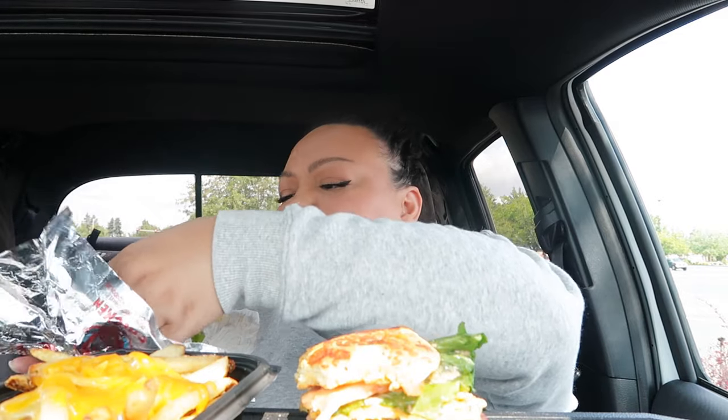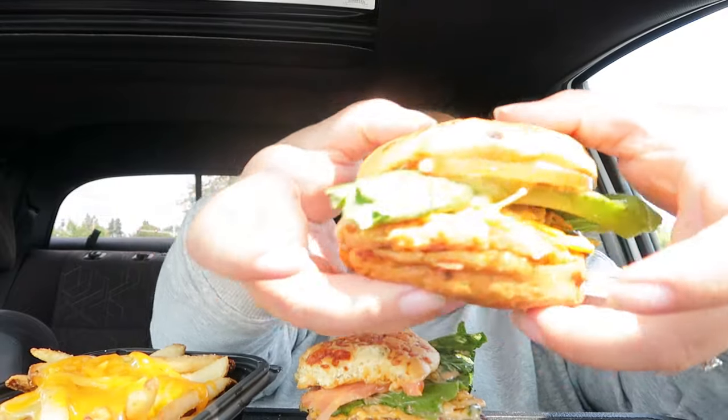I feel like a lot of my corn chips, or what is it called? Fell off. Oh. Okay, and this one is the crispy chicken. Again, we have the corn chips on it, or corn nuts. And here is the chicken.